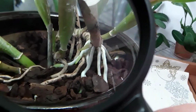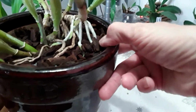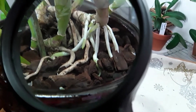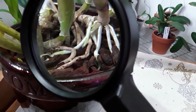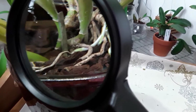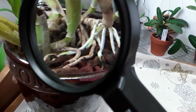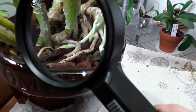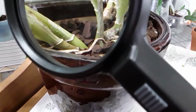Now, as you can see, I'll just turn around. These roots are developing. They're going down into the media. You must tell me, folks, if I'm using this magnifying glass, if you don't like it, and then I'll stop using it. But sometimes it just gives you a better view. It's got a new eye developing there, and she's got another new eye developing on one of the other ones.